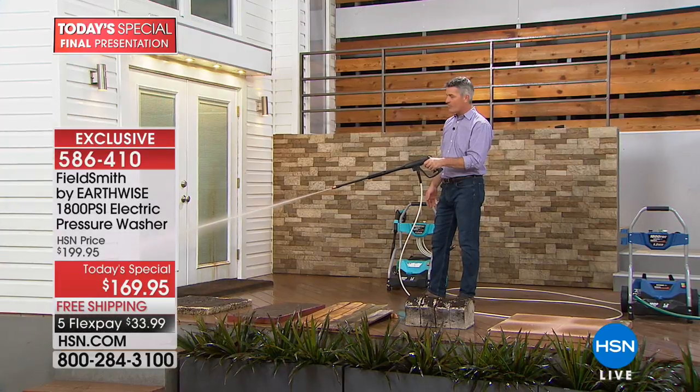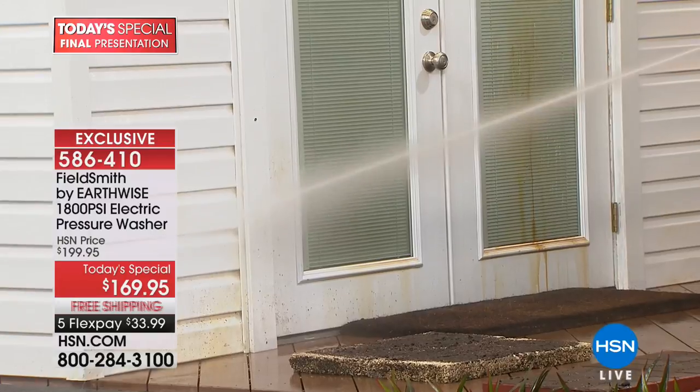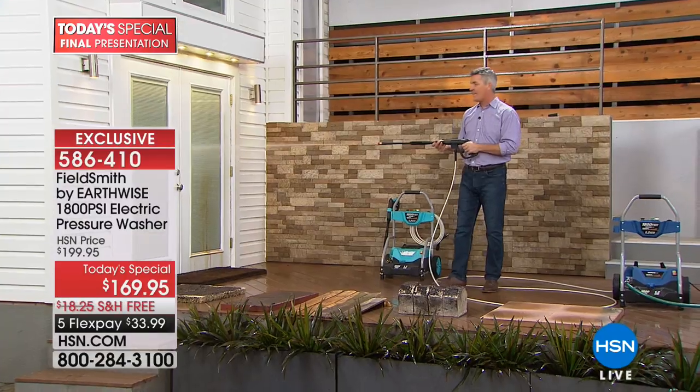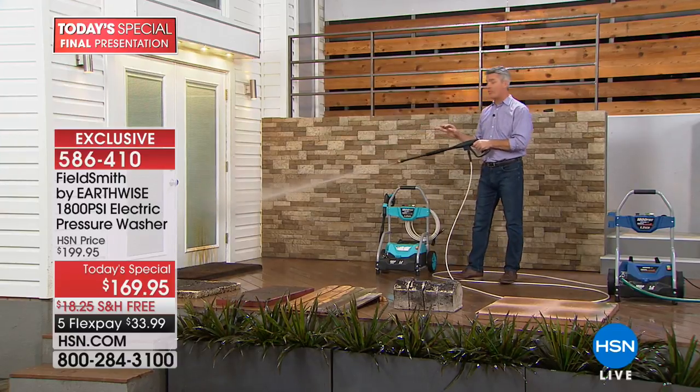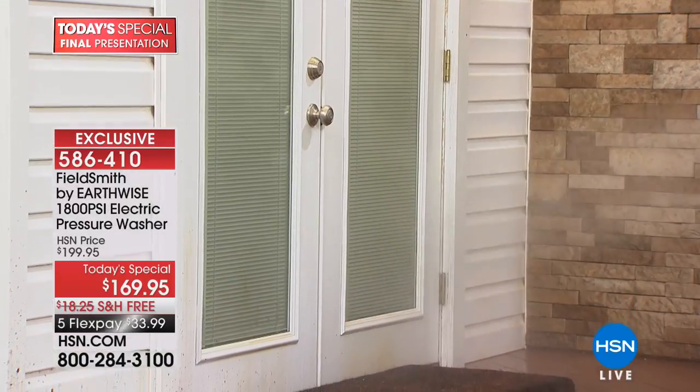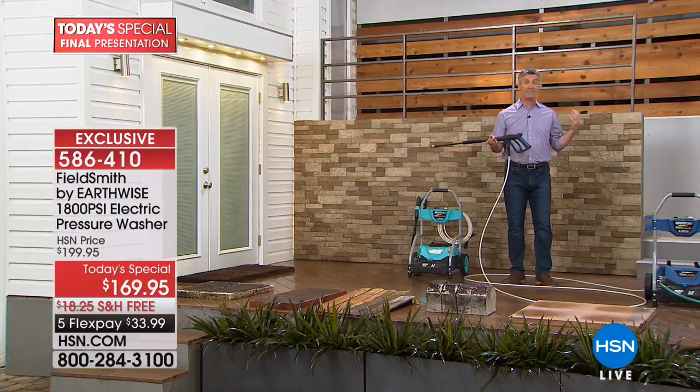On different parts of the house, I know, obviously, on the north side of our house, it gets very green and moldy. So I know I have to go out there and pressure wash that part of the house. But you can do the whole house. You can. And it doesn't have to take days.